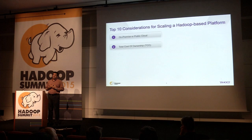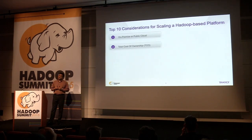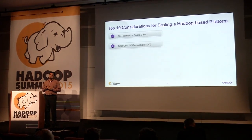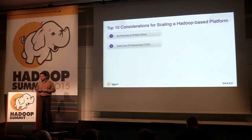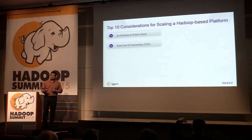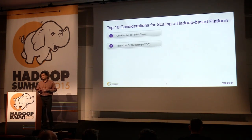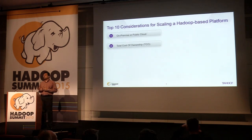The second, in my mind, is that unless you've understood your total cost of operations or ownership, it's really hard to make intelligent decisions around investing in infrastructure as well as investing in headcount, or around the profitability of your business or return on investment in the space. So you've got to get a handle, even if it's rough, on the total cost of ownership, because it's going to drive a lot of intelligent decisions.